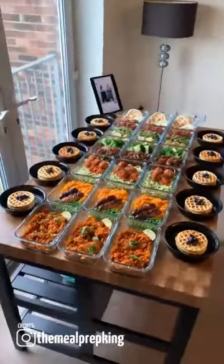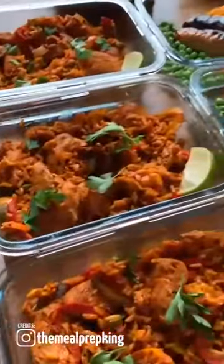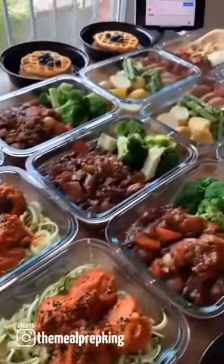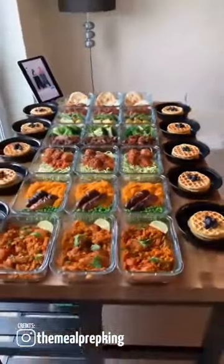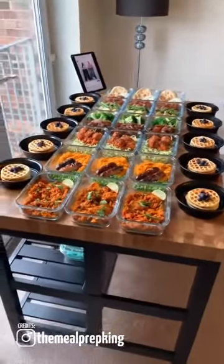Good evening, TikTok. So this is our week's meal preps completely done again. From scratch, every meal is 400 calories, all calculated out, and all macros, everything. So every meal there is 400 calories. Everything lasts 3 days in the fridge. Anything over 3 days needs to be frozen.